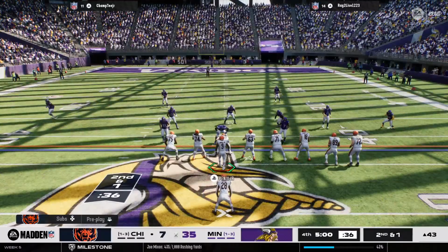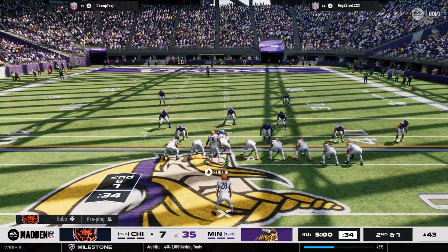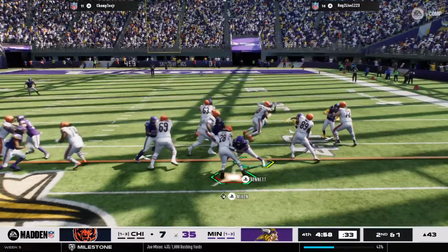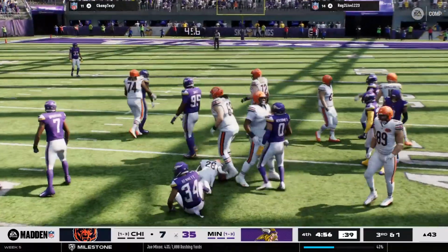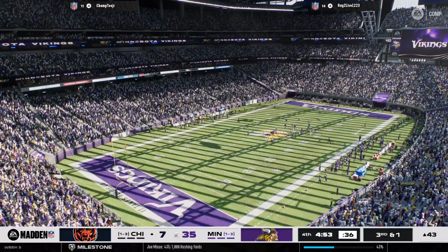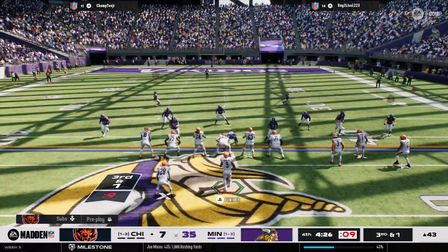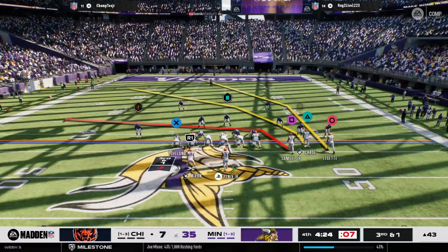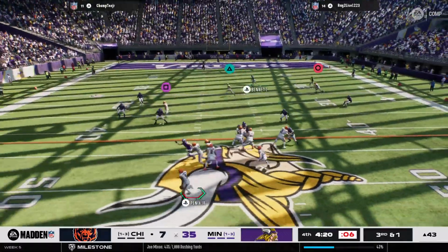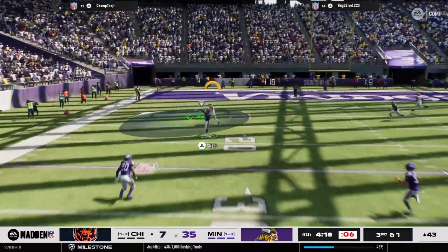Last run got him 9, so now they need 1 more here on 2nd down. Going right side, Mixon with it. They stop him just in time. He got back to the line, but denied the yard they needed. 3rd down coming up. Vikings sending out nickel coverage here on 3rd down. Looking to throw on 3rd and 1. Bails out of the pocket quick. Now we'll try a deep shot.